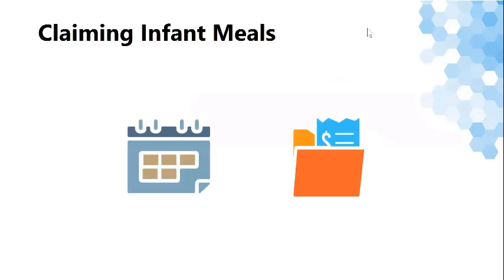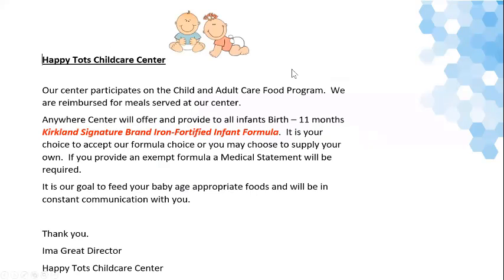Okay, welcome back. So we are in part 2 of the infant session, and this will be how to claim those infant meals. When claiming infant meals on the CACFP, each center is mandated to offer at least one type of formula. The formula type your center will be offering should be posted in each infant room, or you could have it in your parent handbook. Here is an example.